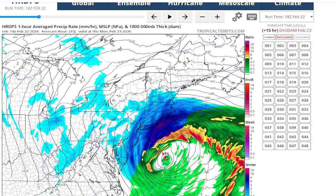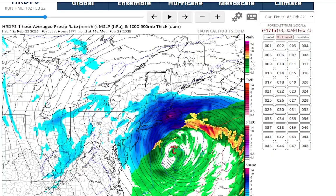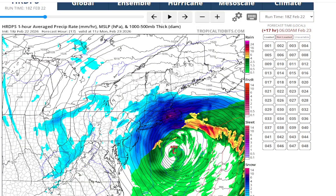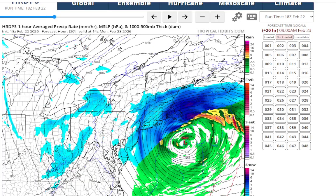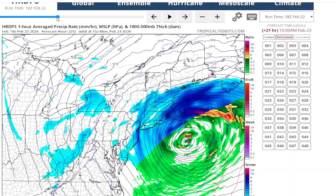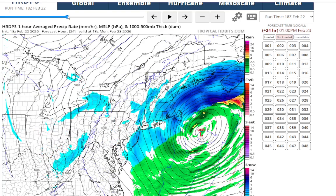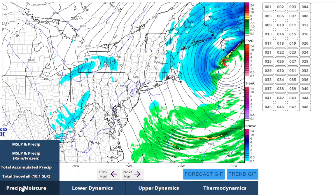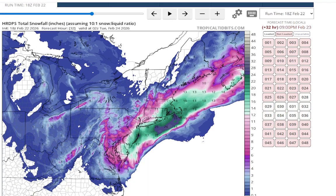And you can see Suffolk County really getting it on the chin, especially the Twin Forks. I think that's where you're likely to see the 2 feet amounts. And it's still coming down, even at 6 in the morning on this model. Still, you see a little bit of one band sitting over the city. Not a tremendously intense band, but that could be an inch an hour. And then we start to see a taper off throughout the day. So, total snowfall on this particular HRDPS run.